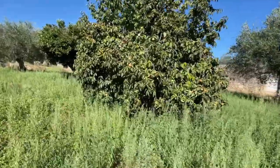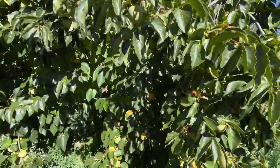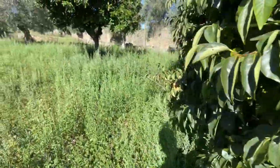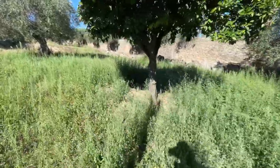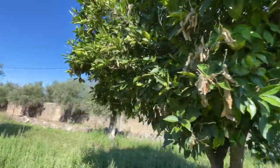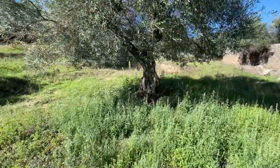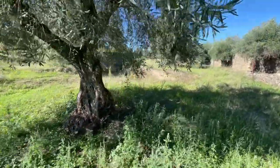Now other fruit trees, peach, I think. Yeah, I think that's it. I'm very bad with agriculture, I'm sorry about that. But I know that these are orange trees. That I'm sure. Very old olives, you know. Very large. Very old.